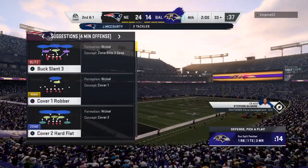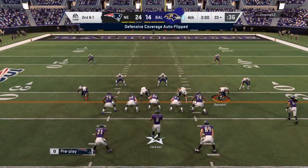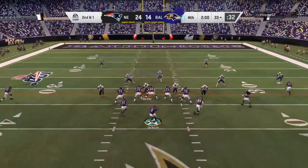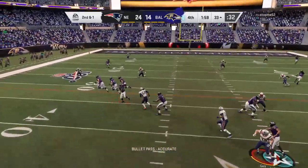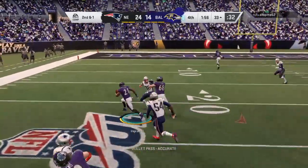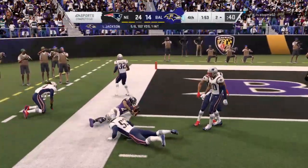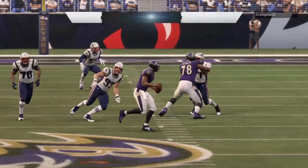2 minutes left to play in this football game here on EA Sports. So it's Raven football here as we welcome you back. Looking to throw again on 2nd down. Jackson. Now they set up the screen. That's complete. That goes for a gain of 31.